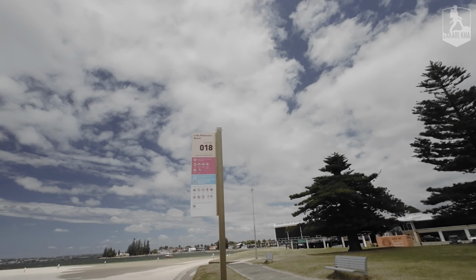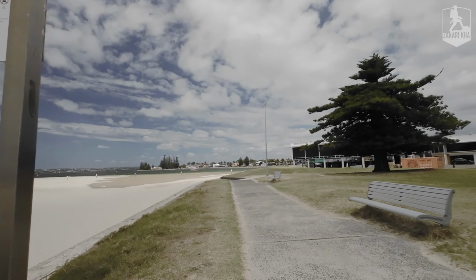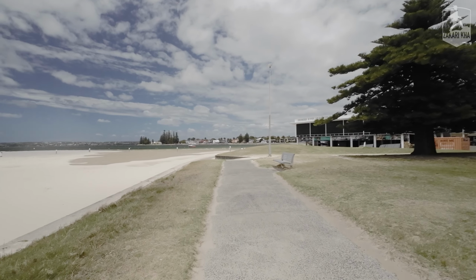There are signs all along the way that let you know where you are. Super helpful, just in case you get lost walking along a rather straight path.